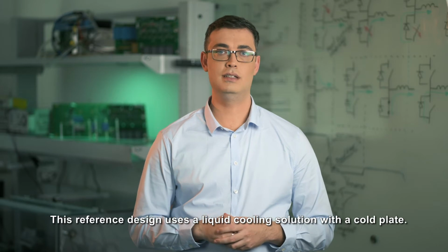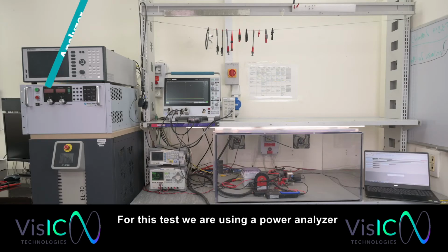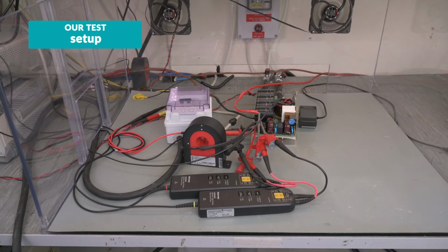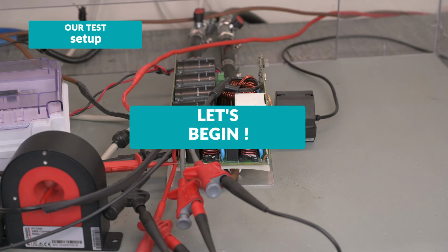This reference design uses a liquid cooling solution with a cold plate. For this test, we're using a power analyzer, a high-end oscilloscope, and control software. Let's begin!